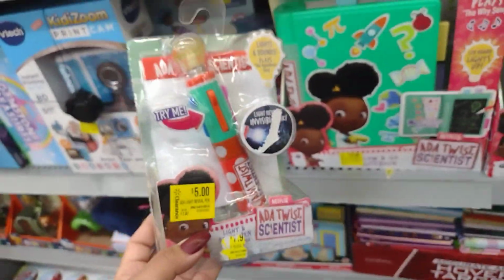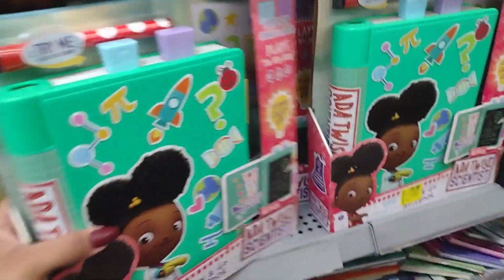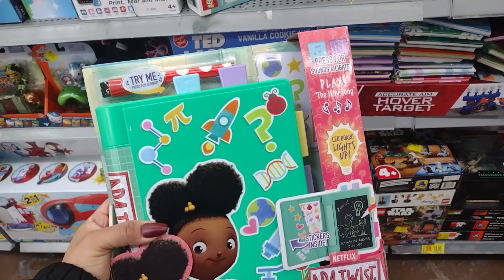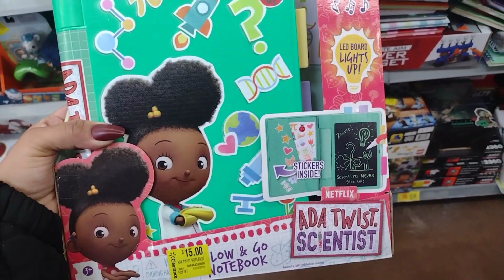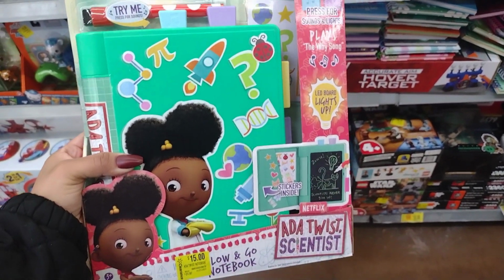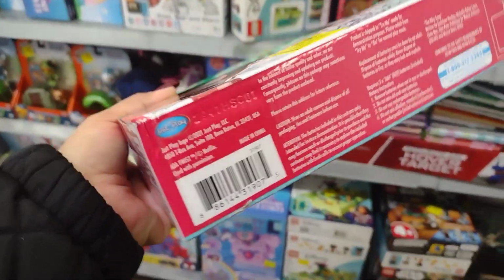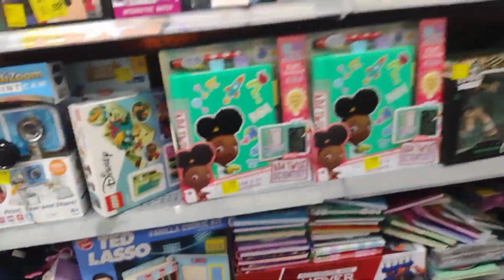I actually saw these at a different location and they were ringing up for only $3, guys. So check different locations, and these ones I'm going to show you were ringing up for a different price. So these here at this location are on clearance for $15. They were $21, but at the other location I think they were like $10 or $9. So this is the Auto Twist Scientist. She's so cute. It has a little pen there. I think it's a pen. This is a barcode here. Okay, so again, these are $15 in this location, and at the other one, they are $10. And I wanted to show you the other one. There's another one here of her.